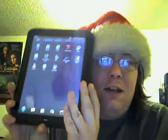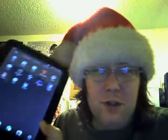Now, for some of you out there saying, well, this thing's a piece of junk, they didn't keep it, they didn't update it. They do update it from time to time, and the software is still updated. HP is trying to figure out what to do with their WebOS software by Palm.